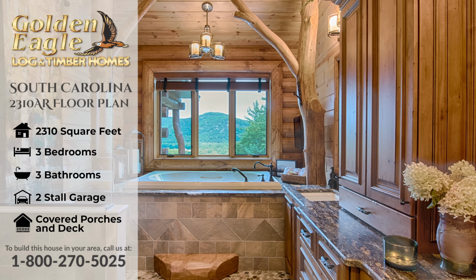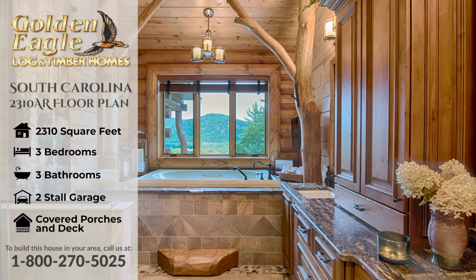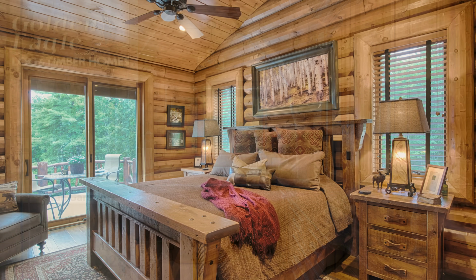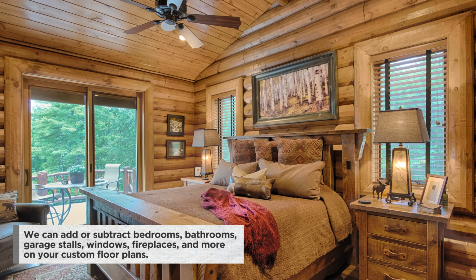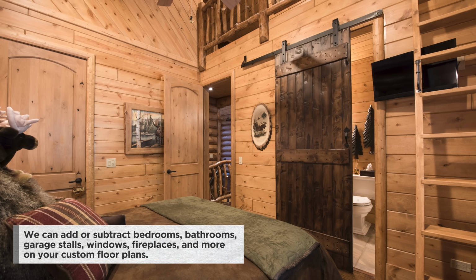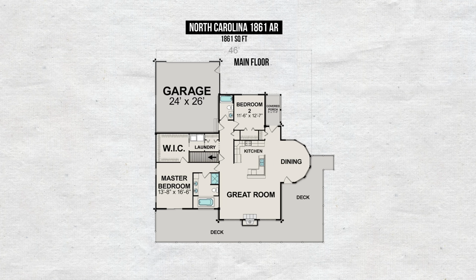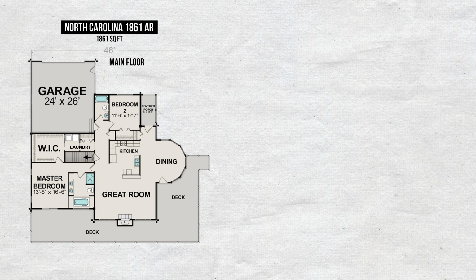Before we look at the incredible details of this home, let's look at how the homeowners customized the floor plan and made it their own. A lot of people don't realize how much we can modify floor plans, so this will give you some ideas on what's possible on a particular floor plan you might like. So with the North Carolina as their starting point, let's see how they customized it.